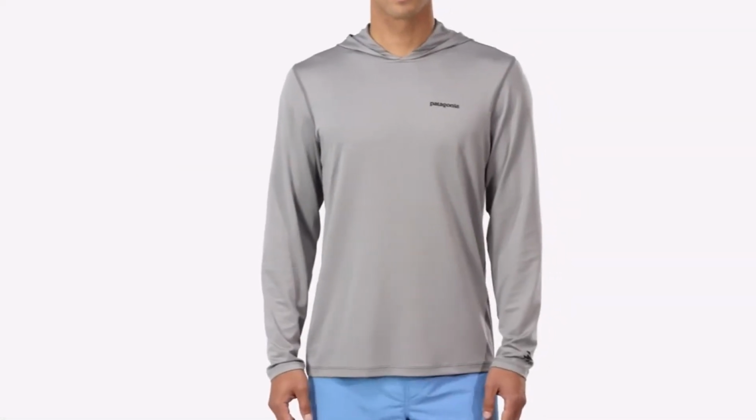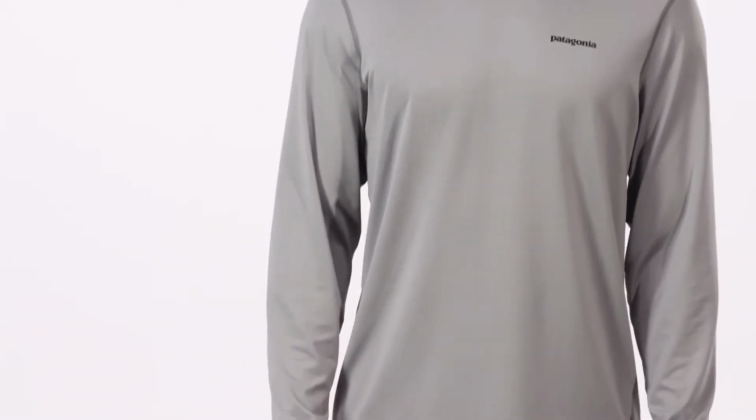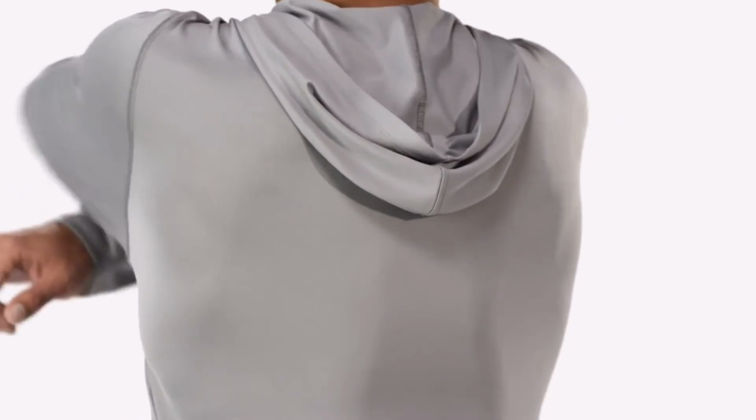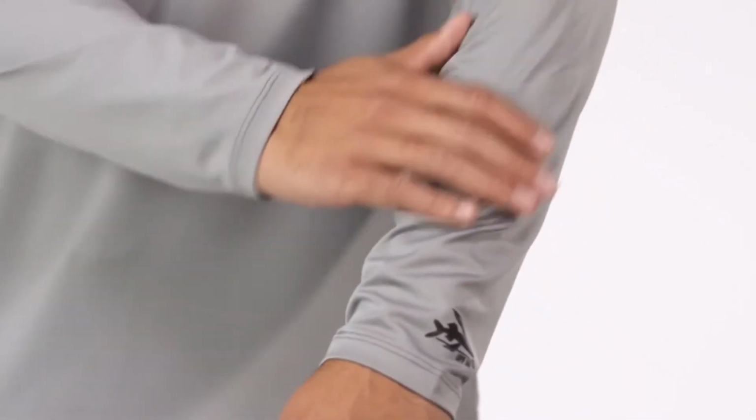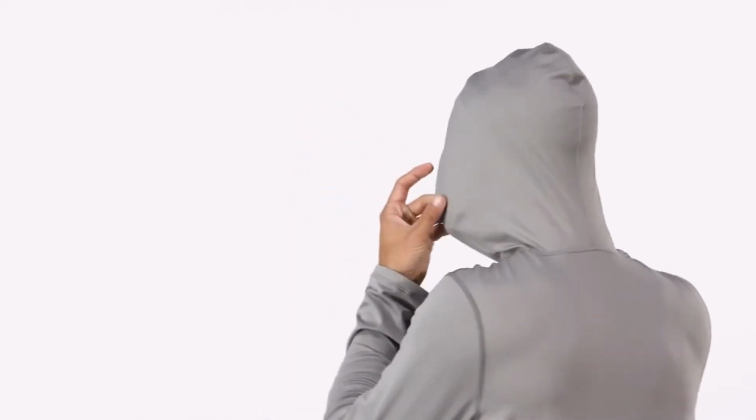Our men's R0 long sleeve sun hoodie is made from a lightweight, fast-drying 94% polyester, 6% spandex with Polygene permanent odor control, and 50+ UPF sun protection. Worn in or out of the water, it offers excellent protection from both sun and wind. A classic pullover hoodie silhouette provides unrestricted movement, and its loose fit allows a cooling airflow over your skin.